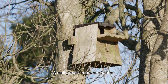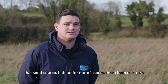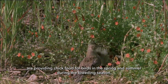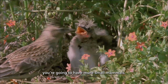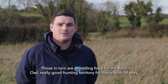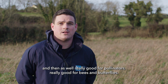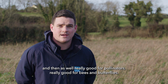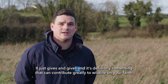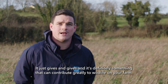Really, really important habitat. You're creating that winter food source for wild birds, that seed source, and habitat for more insects. Those insects in turn are providing chick food for birds in the spring and summer during the breeding season. You're going to have more small mammals. Those in turn are providing food for the barn owl, really good hunting territory for those birds of prey. And then as well, it's really good for pollinators, for bees and butterflies. So it's just one of those habitats that is really beneficial for nature. It just gives and gives, and it's definitely something that can contribute greatly to wildlife on your farm.